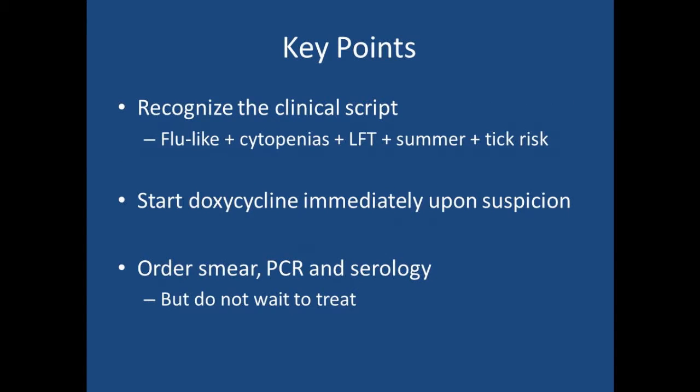So here are the key points about anaplasma or Ehrlichia. Recognize that script. A flu-like illness, cytopenias, LFTs equals doxycycline in my book. And if you're wrong, the harm risk is extremely low, but I sure am glad you started doxycycline, right? Start it immediately, send the test, but don't wait for them.